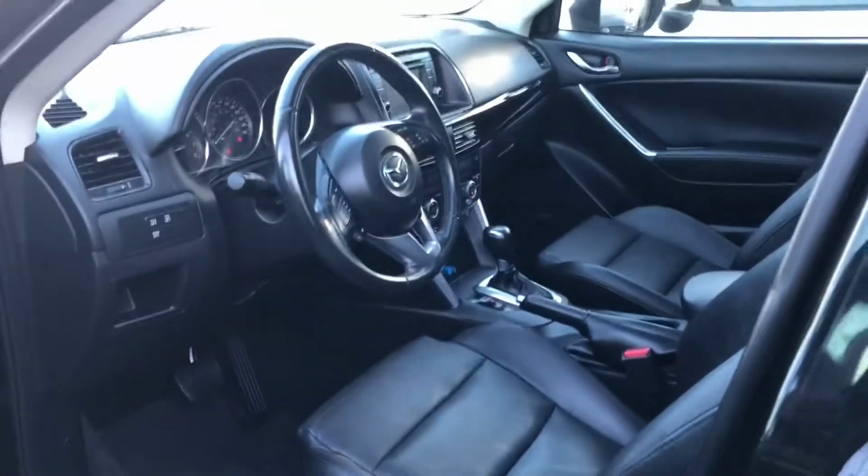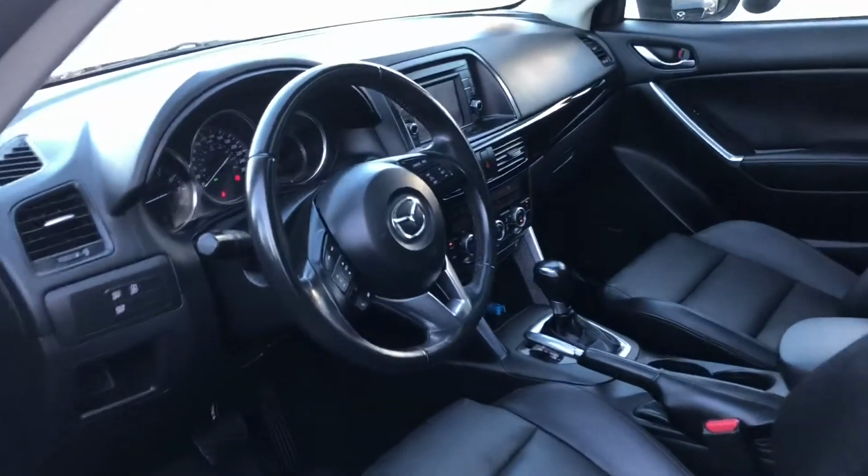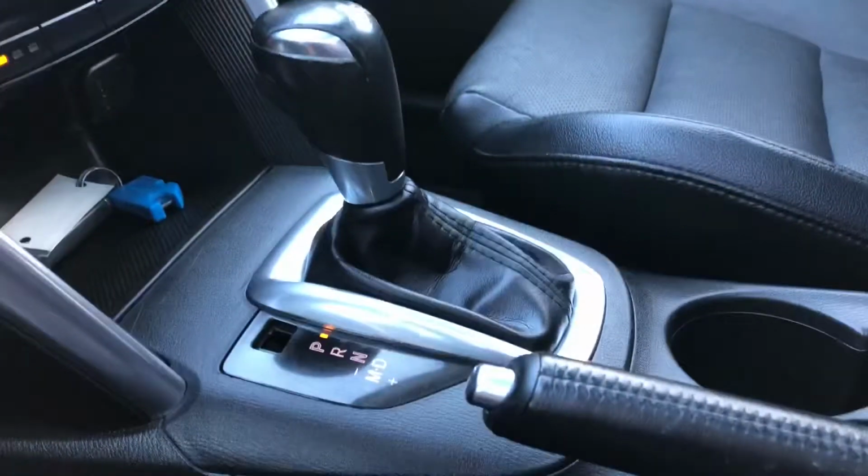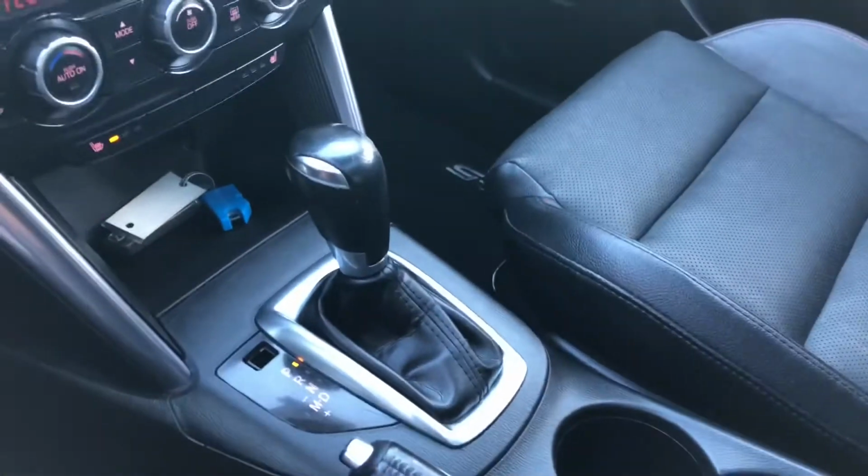So this is the 14 GT. As you can tell, like I mentioned, they look very identical. There's not much difference between the two. If you look inside, I'll just point this out because, like I said, they're very similar. You have your straight shifter there, and like I said, still lacking the MZD Connect.